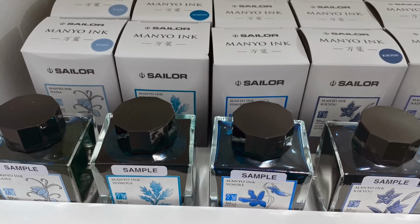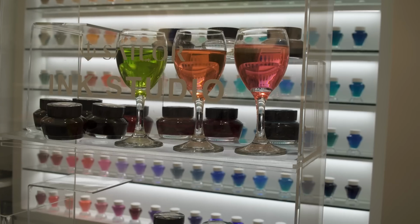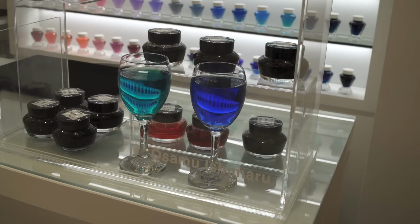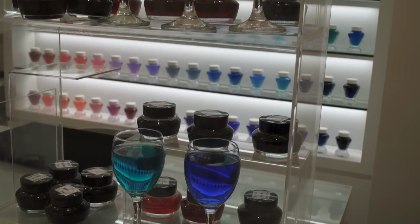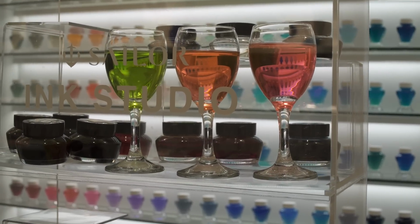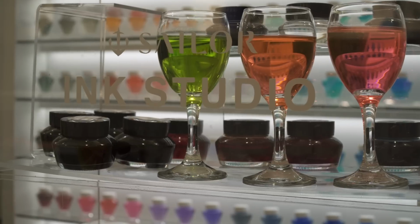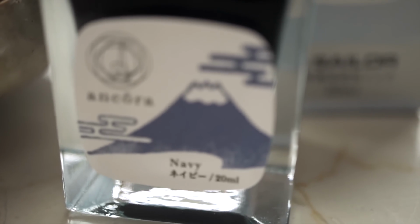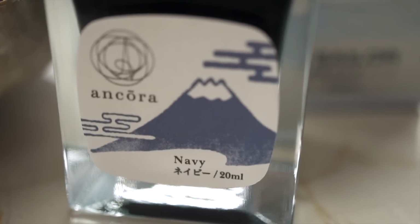And they also had an ink color mixing station where you can get a reservation to have the famed Sailor ink master Ishimaru-san make you a customized ink color, again keeping in with their goal of customization at the store. They also had 2 limited edition Ancora branded inks, one a pink with a sakura on the front and one a navy with Mount Fuji on top.